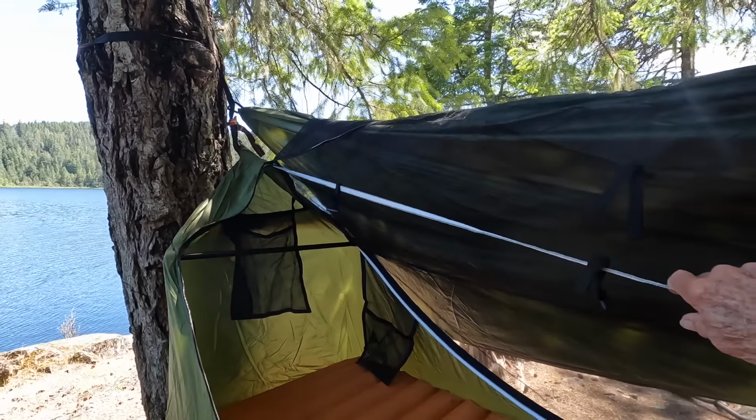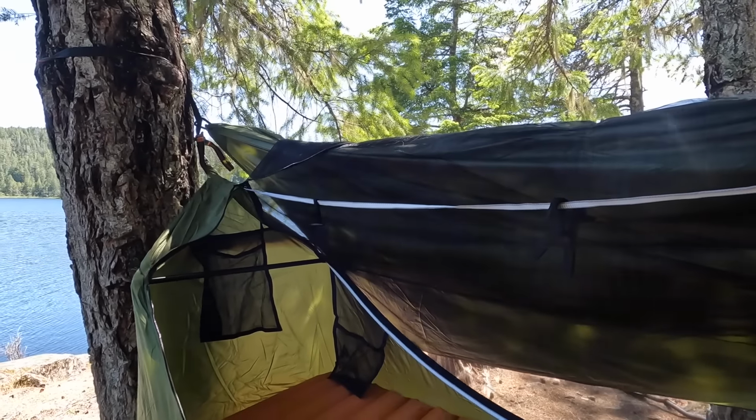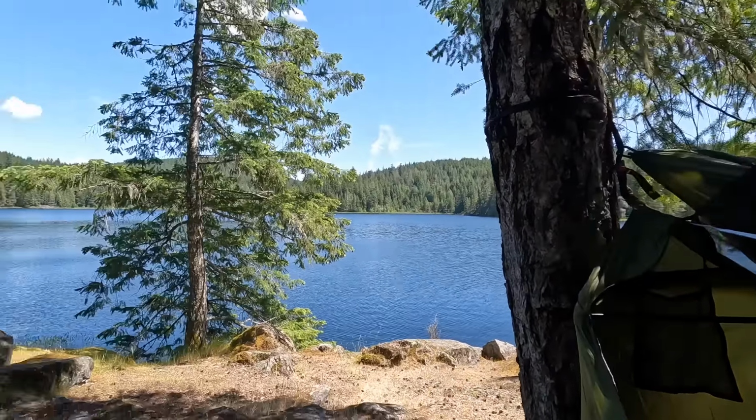So it's got nice bug netting and then a tarp over top. And this is going to be my view.